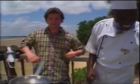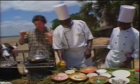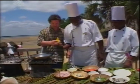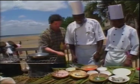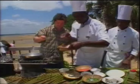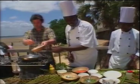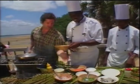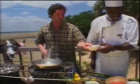Should we do it before I completely expire in the midday sun? All right. So, a little bit of oil. Bit of butter. That's not that hot yet. A bit of onion. Whoa, that's hot. And the garlic. Onions and garlic are in everything, aren't they? Bit of ginger.